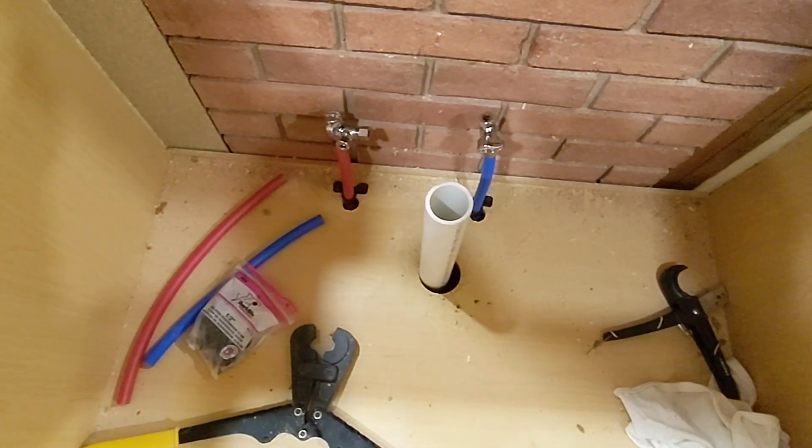All right, it looks like I relocated the sink. There we go. We are ready for countertops and a sink.